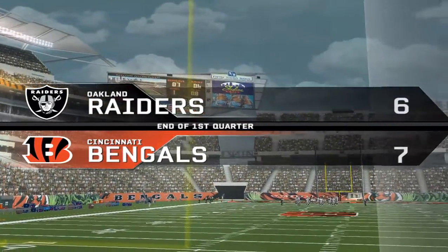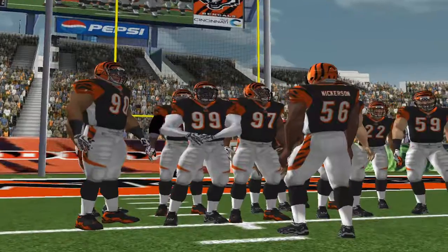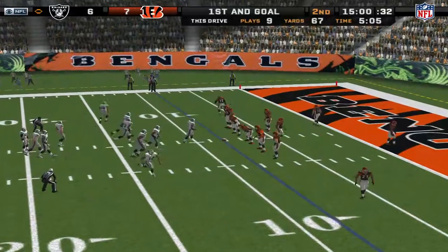At the end of the first quarter, the score is the Bengals 7, the Raiders 6. And we're ready to start the second quarter.